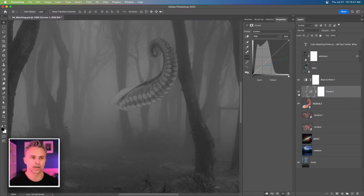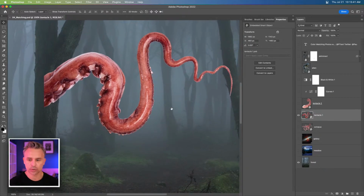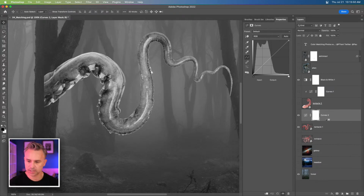Again, before, after. Awesome. We'll turn this back on. Remember, we took out the color by adding this black and white. But check this out. We could do that to these other ones as well. So let's turn on this one, for instance. Bingo. We have this crazy guy. We're going to do the same thing. Sure enough, if we go into curves, same process. We'll clip it.